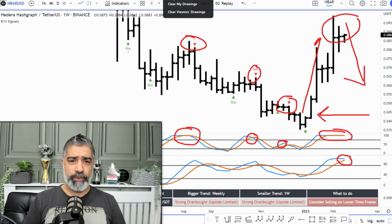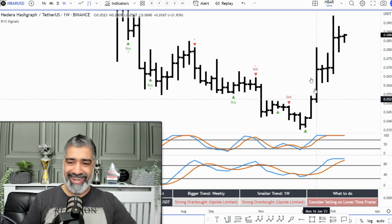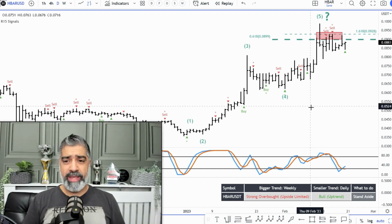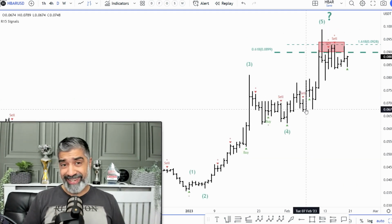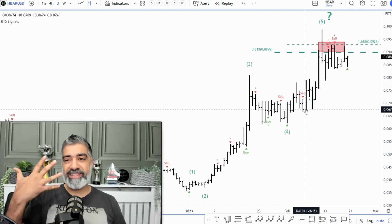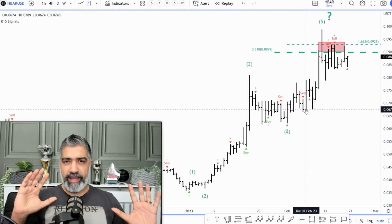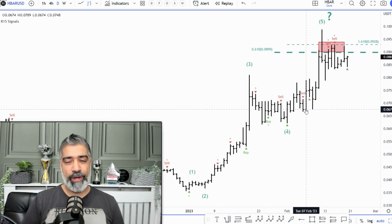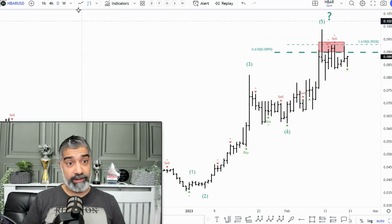So now what we're going to do is go into a daily chart. So that was a weekly chart. I'm going to go into a daily chart. And I've just put up a pattern analysis, right? Markets tend to move in 5s and 3s. And when you can spot a 5, it can make it really clear for us where we're likely approaching the end of a correction or even a trend, should I say.